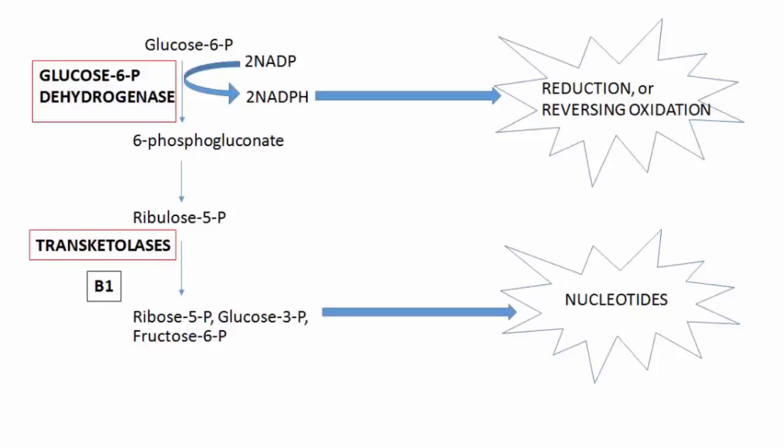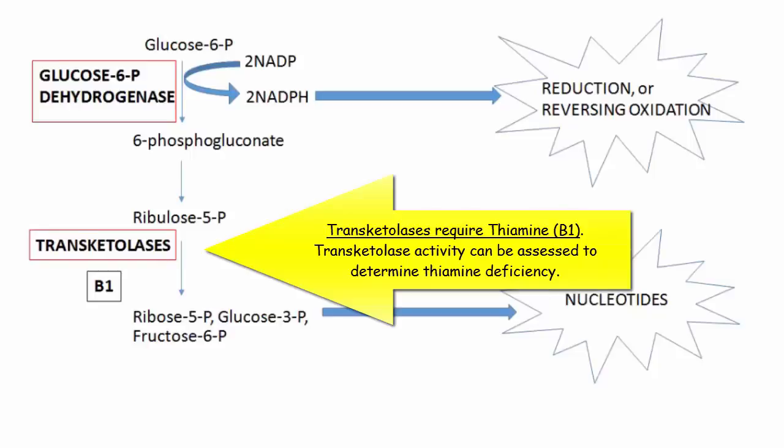Looking at the last step of our pathway, you'll see that we convert ribulose 5-phosphate to ribose 5-phosphate, glyceraldehyde 3-phosphate, and fructose 6-phosphate. Now these can all be used for different things, and it's actually important to realize that this step is actually a series of steps facilitated by a number of different enzymes that are collectively called transketolases. Now what's important about transketolases? Transketolases actually require vitamin B1, also known as thiamine, to function properly.